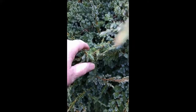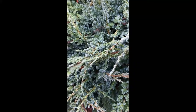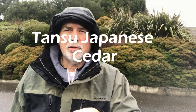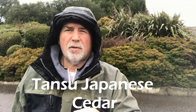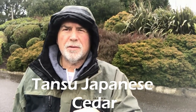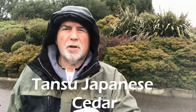it's kind of prickly a little bit, not much. It's a nice one. It's an unusual Cryptomeria japonica, which is a Japanese cedar, Tansu. That's the cultivar, Tansu. And it's pretty interesting. It's a real stout little plant with sharp little needles.